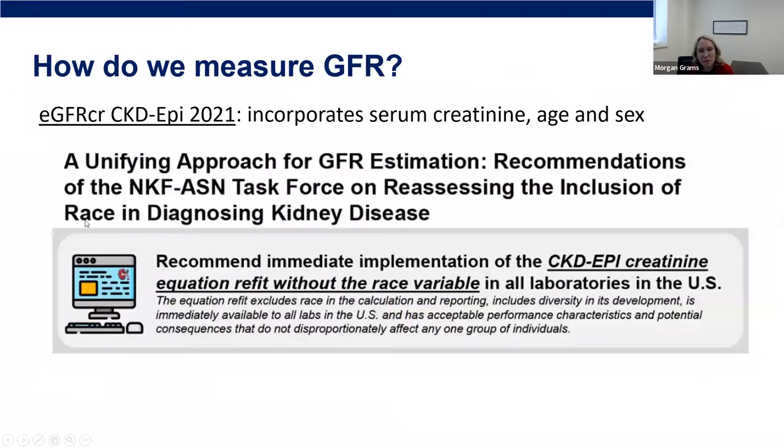Okay, how do we measure GFR? I think this is pretty important. It's been in the news a lot recently. There is a new GFR estimating equation. It's called eGFR creatinine CKD-EPI 2021. Where previous estimating equations incorporated race, so it was categorized as Black race versus non-Black race, this equation only incorporates serum creatinine, age, and sex.